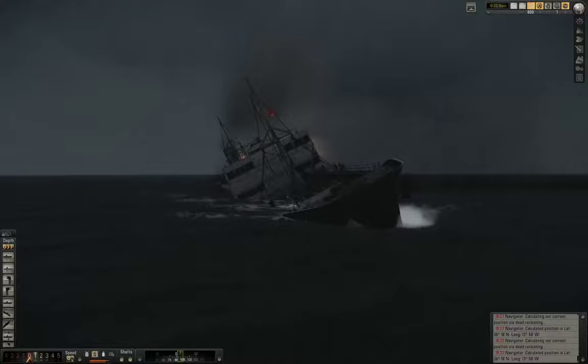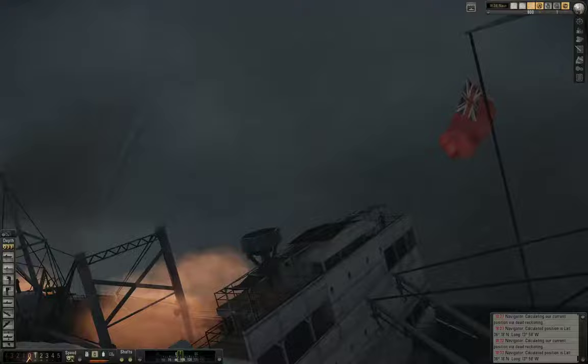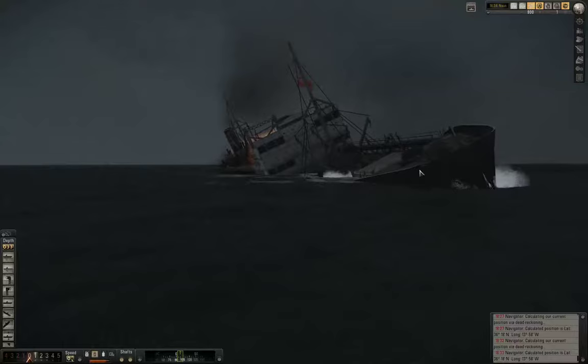So we will actually have to go for a deck gun attack. The good thing is it separated itself from the other ship, so it's very much alone here, and I think a few deck gun rounds hitting their target will be enough to get this thing under the waves.